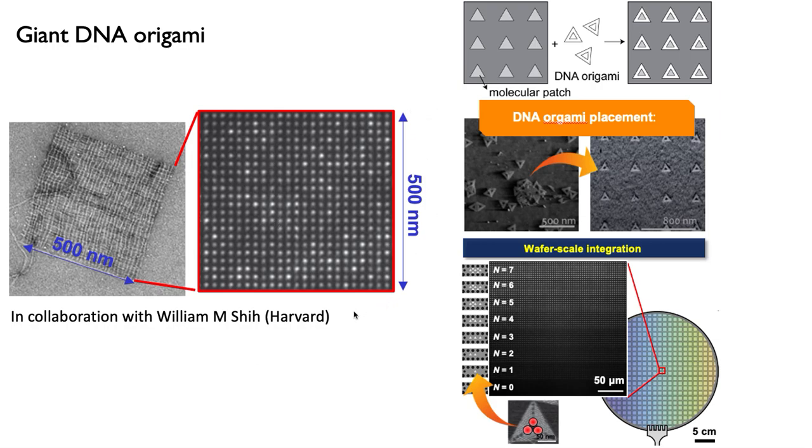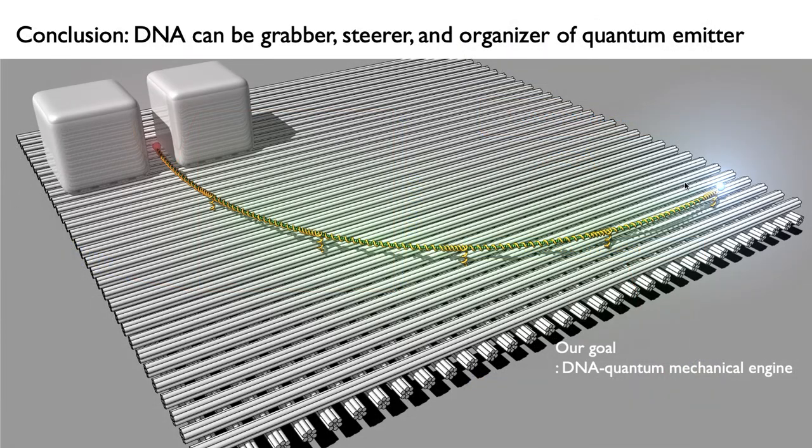Our final goal includes the wafer-scale integration of these giant DNA origami quantum emitter hybrids by using a technology referred to as DNA origami placement. Hopefully, we could achieve this kind of device quality, plasmonic cavity integrated quantum mechanical devices, enabling superradiance, guiding it along any desired pathway. And we believe this grand challenge can come to the fore through the recent advances in DNA nanotechnology that I introduced today.